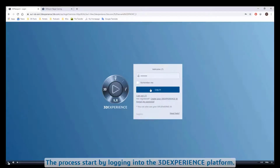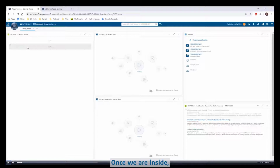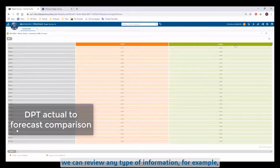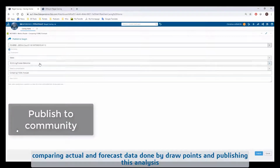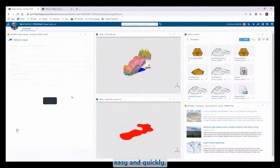The process starts by logging into the 3D Experience platform. Once we are inside, we can review any type of information. For example, comparing actual and forecast data done by Drawpoint and publishing this analysis into a community, allowing to share with other team members easy and quickly.